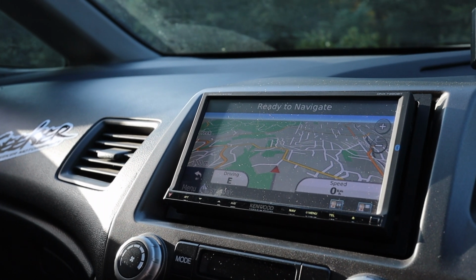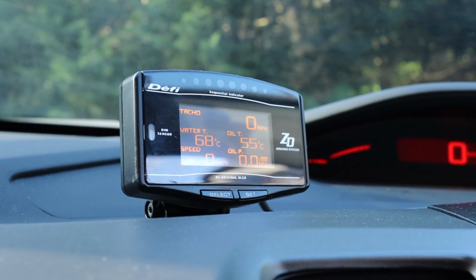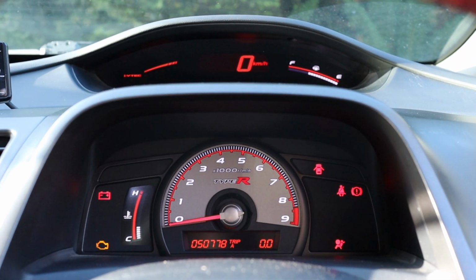It's got a ZD Defi gauge layout which shows the full diagnostics, and I really like the cluster of this FD because right smack bang in the middle of your eyes you see the tachometer. Above that you see the speedometer in a clear digital layout.